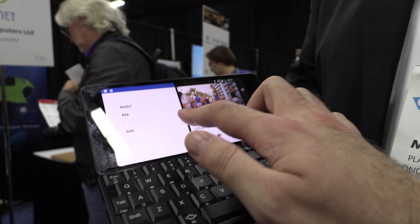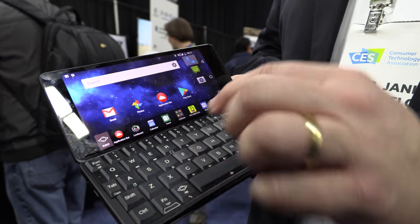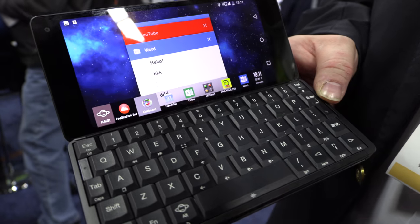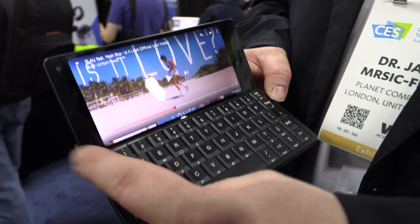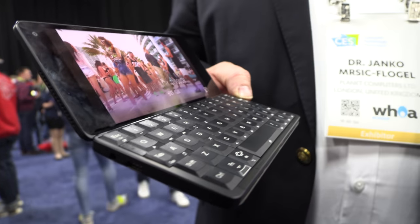Nice. So the multi-window is working like this. Yes. And you can then go back to anything that's running in the back as well. So you can go into the different apps there. Let me just close this. You can bring up YouTube with the keyboard as well, and you can press it again and play. And there's two Type-C?